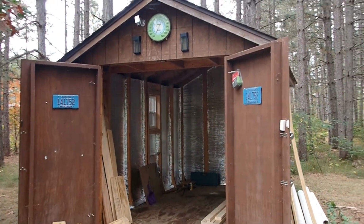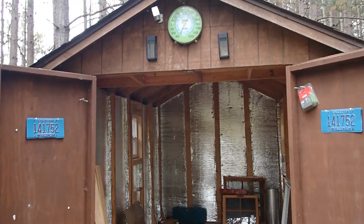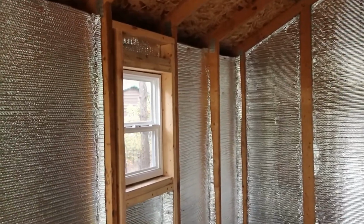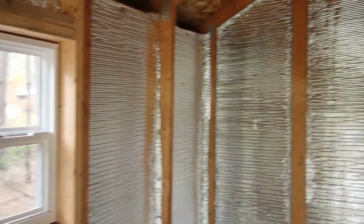Now, since you've seen it last, this project's been kind of on hold. I've had a busy summer, got a lot going on. But since you've seen it last, I've cut a couple windows in here for some ventilation.